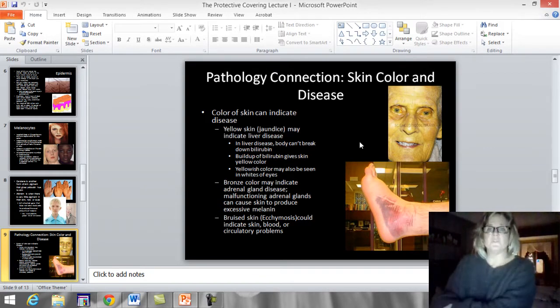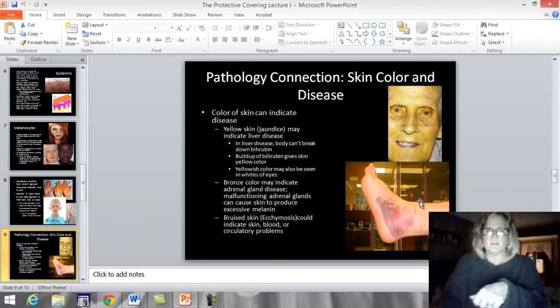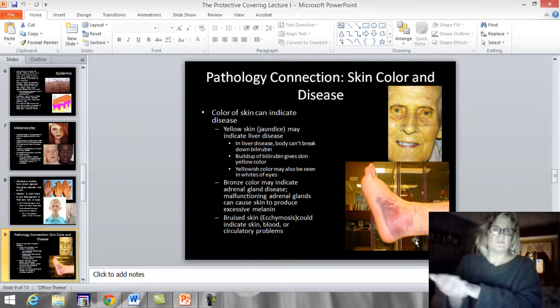And then down here we have bruised skin. That's a big bruise. We call it ecchymosis or ecchymotic. Sometimes when you have ecchymotic skin, it could indicate a skin, blood, or circulatory problem. On elderly people, you see a lot of red blotches on their hands, or if they bump themselves, they have that bruising in their skin. Here you can tell this person fell and twisted their ankle, possibly broke their ankle.